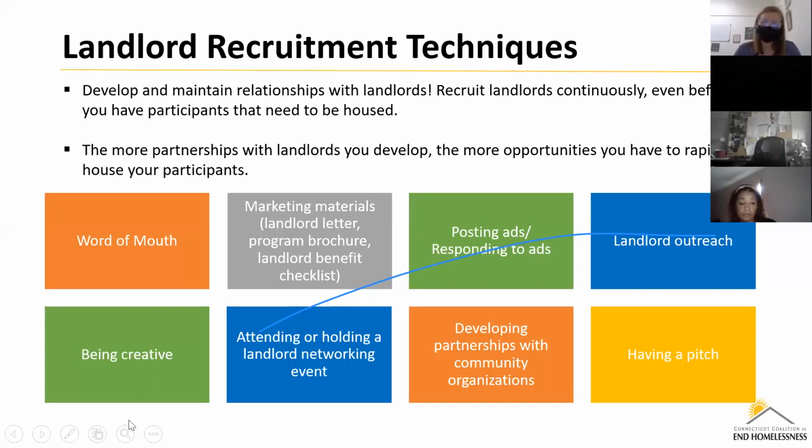Although you may have someone on your caseload that you may have to house, it should be a team effort. You know, ask your peers. Do you have a landlord? I have a client that lives in East Hartford. Do you have a landlord over in that area? Do you know any landlords who has a 1-bedroom available? So see what's out there, communicate.